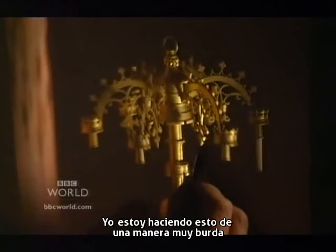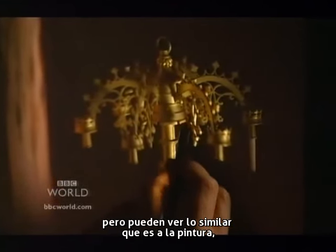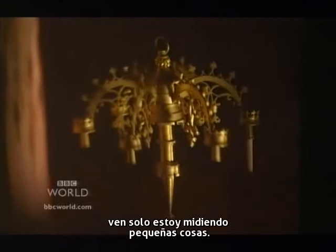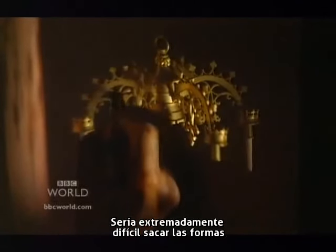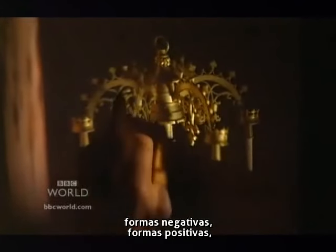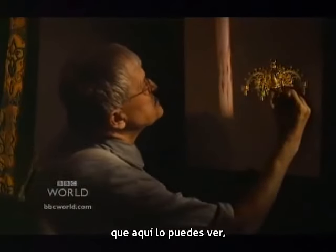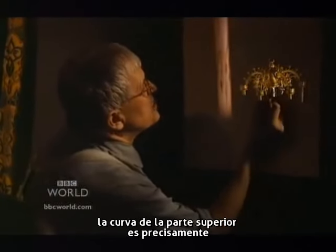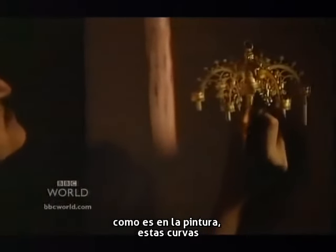I'm just doing this very crude, but you can see the highlights, very similar to in the painting. You see, I'm just measuring little things. It will be extremely difficult to get these shapes, negative shapes, positive shapes, but here you can see it. The curve at the top is precisely how it is in the painting, these curves.